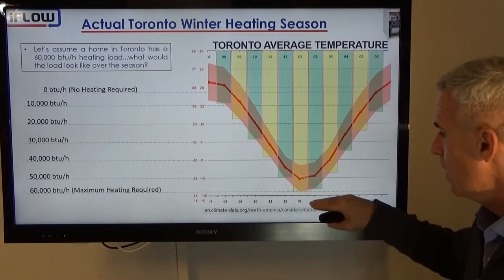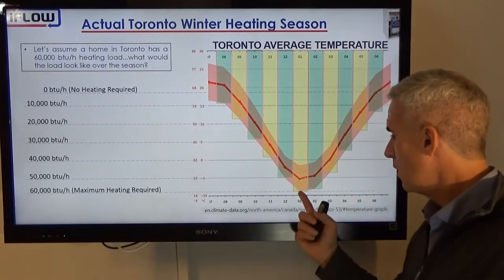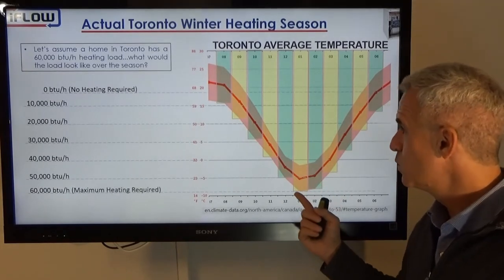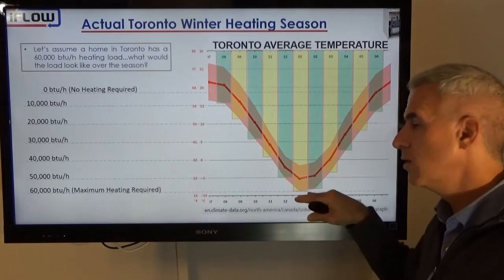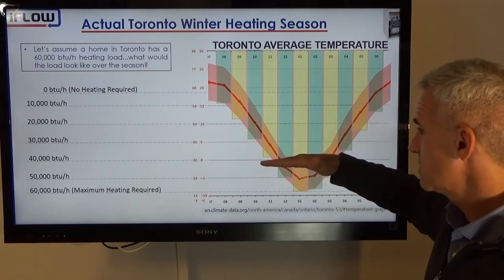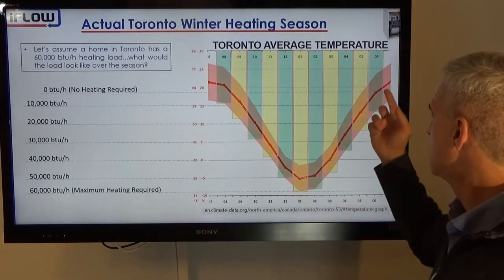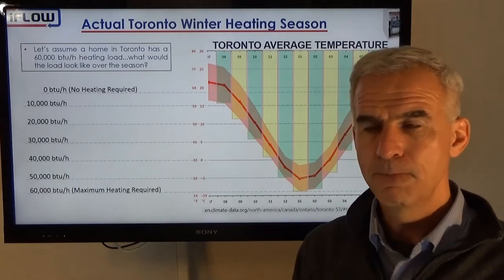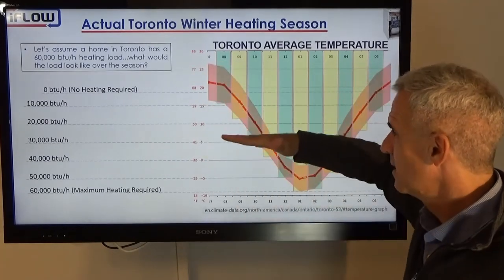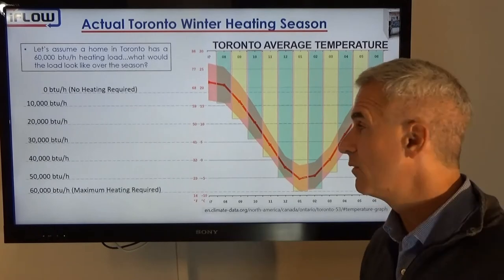So all to say, the 60,000 BTUs we need, where the home was designed to, is the worst case scenario on the very coldest days of January and February. But as we see by this curve, for the rest of the season, we need nowhere near 60,000 BTUs. In fact, most of the time we need 50,000 less or 40,000. We need much, much less, from 10, 20, 30, 40, then into 50 and 60, and then back down in the spring. So all to say, the better the ability of your appliance to adjust to these varying loads, the better your performance will be, so the better your efficiency will be and the better your comfort will be.